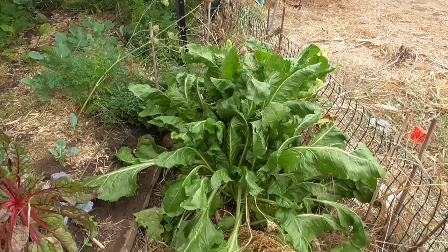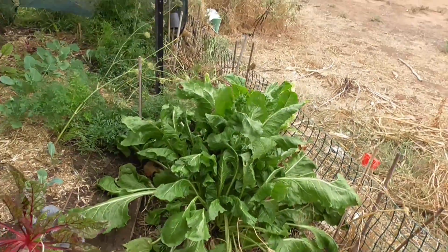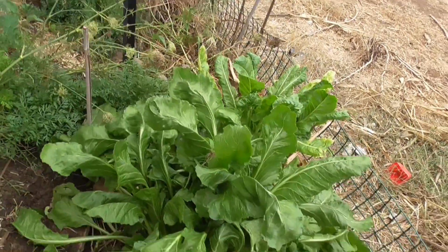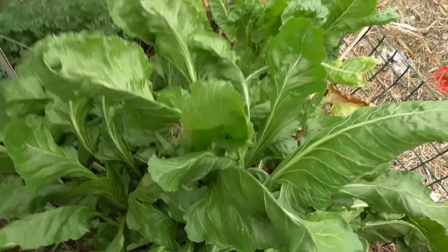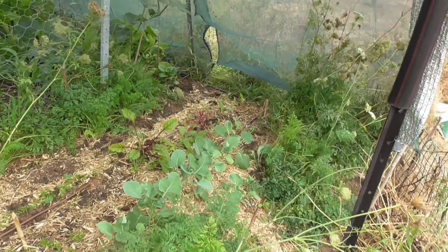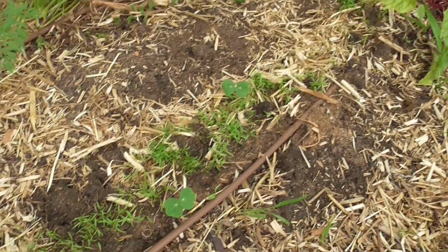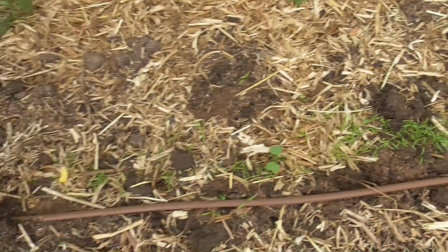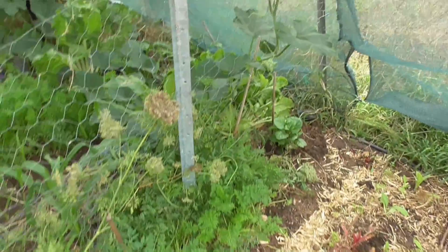The silver beet or Swiss chard, that self-sows and comes up everywhere. It just grows anywhere, which is really good. So, and that's just all year round vegetables, so that's good. Just growing some more carrots, just planted a load more last week, so they're all just coming up now. That's just using the heads from the old carrots.